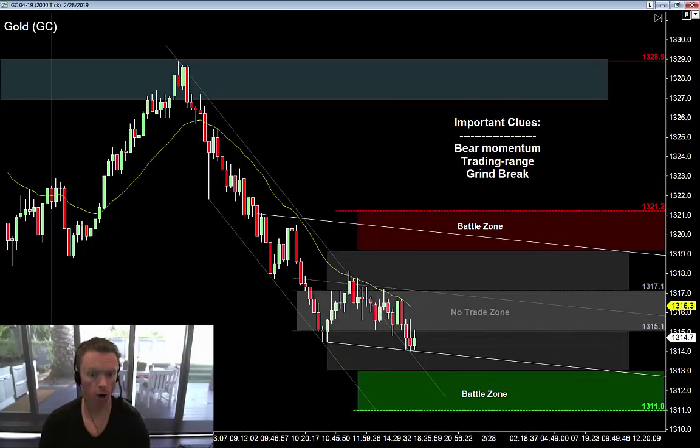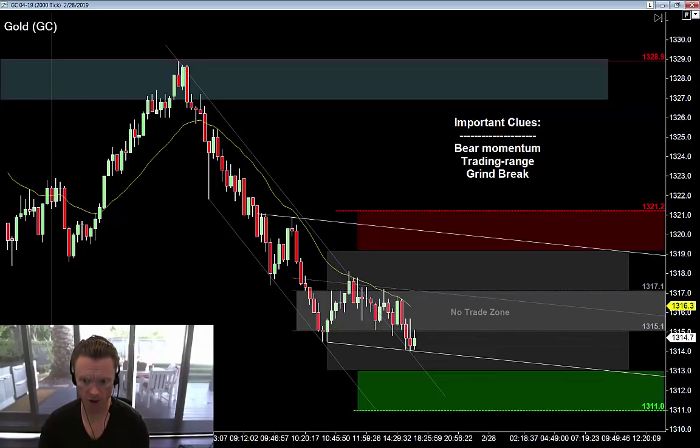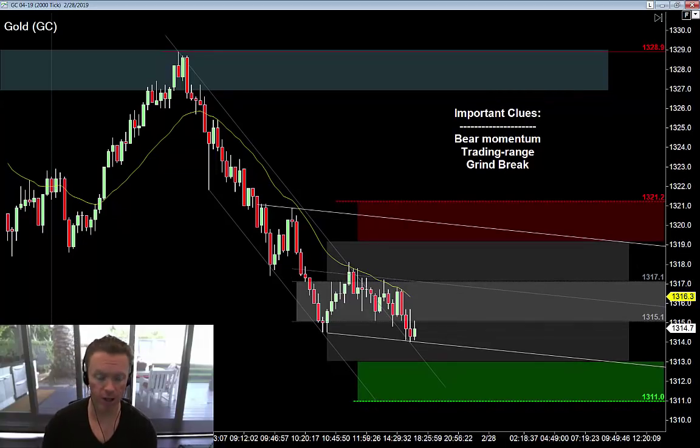All right, over here on the gold, the yellow metal. Lots of good stuff here on this gold, right? We talked about the reversal last night in the newsletter. Let's clean this up right now. Battle zones are in green and red. I've got this very tiny trading range here, that's why the no trade zone is there. You don't want to trade in the middle of that trading range.